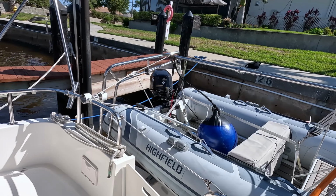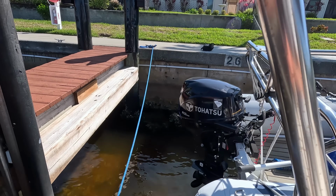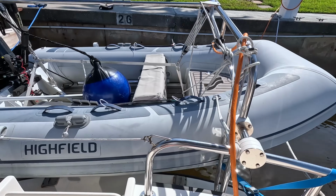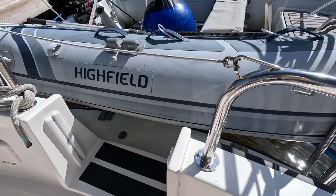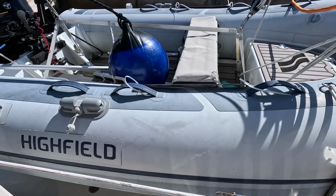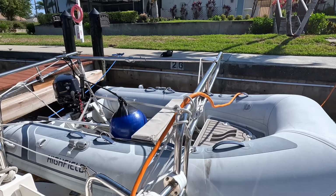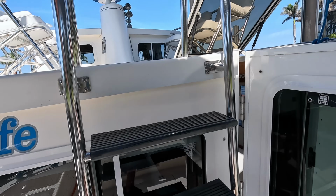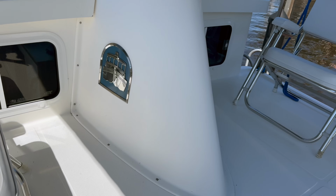Now she does come with a dinghy. Looks like maybe a 15 horsepower Tohatsu. Little transom opening here. Just slide that in and out. Easy access to the dinghy. Well, let's head up onto my favorite part of the boat.